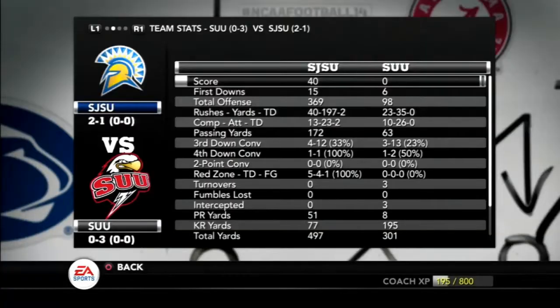Let's take a look at the game statistics. Obviously, the score was very lopsided. Let's see if the rest of the stats were. First downs, 15-6 in favor of San Jose. 369 yards of total offense to our 98. 40 carries for 197 yards for the Spartans. 23 for 35 for the Thunderbirds. They were 13 of 23 for 2 touchdowns.